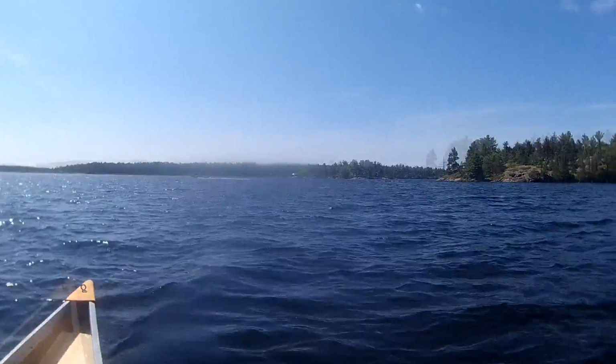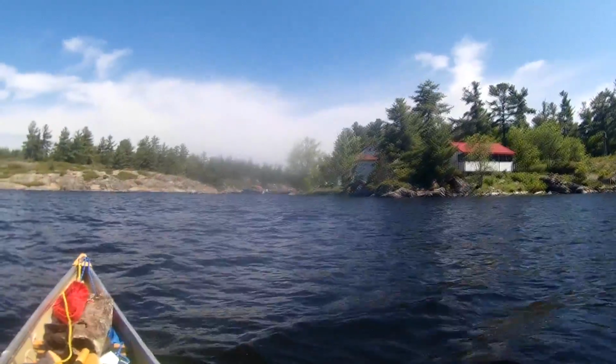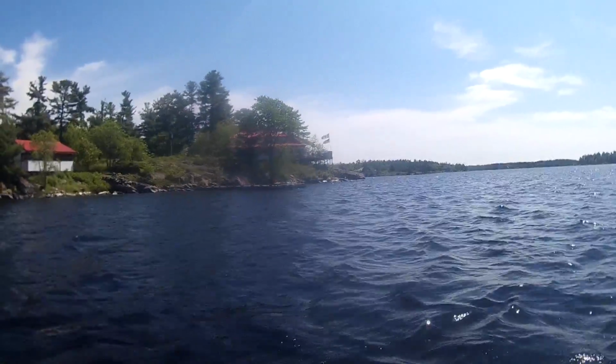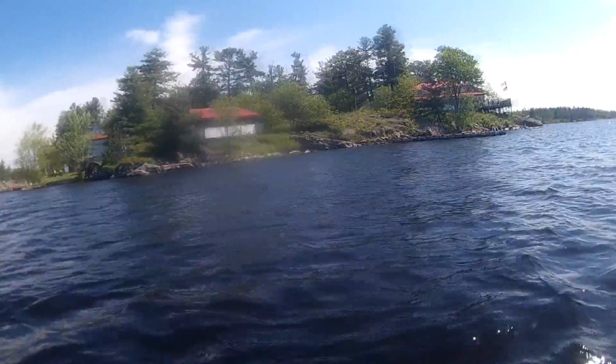One day, maybe. So yeah, anyways, the whole reason I pulled out the cameras, here's a closer look at this majestic building, island, the whole resort, the whole lodge.